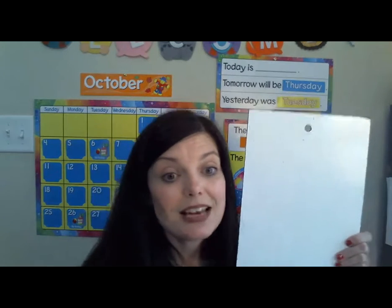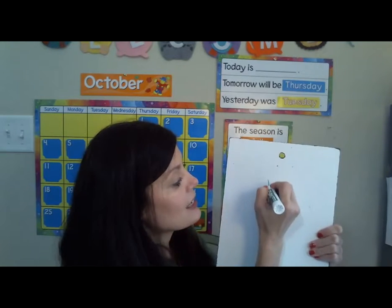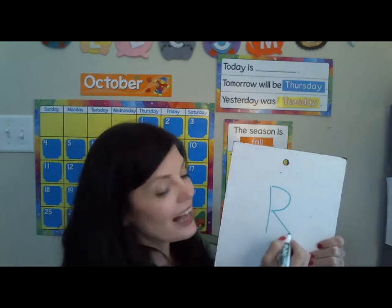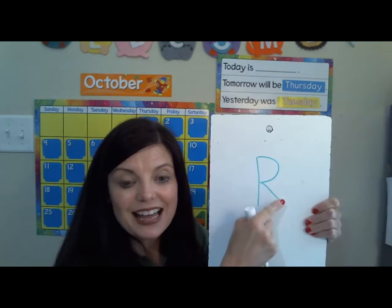Okay, so now let's talk about our letter for today, okay? Our letter for today is the letter R. R looks like this. This is the big R and this is the little r. Let's practice writing R, okay? For the big letter R, it's kind of like going to the playground. When you go to the playground, do you like to blow bubbles and slide on the slide? Well, that's like big R. It's a number 1, and then it's a bubble and a slide. That's it. Number 1, bubble and a slide.